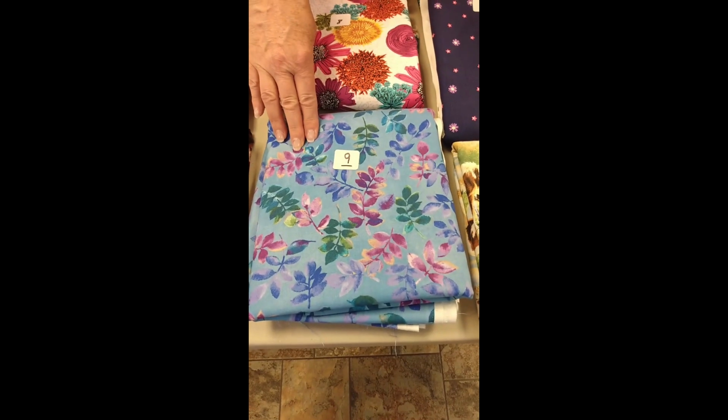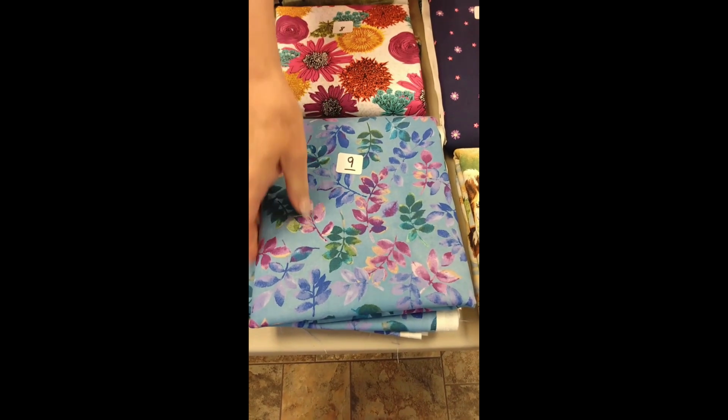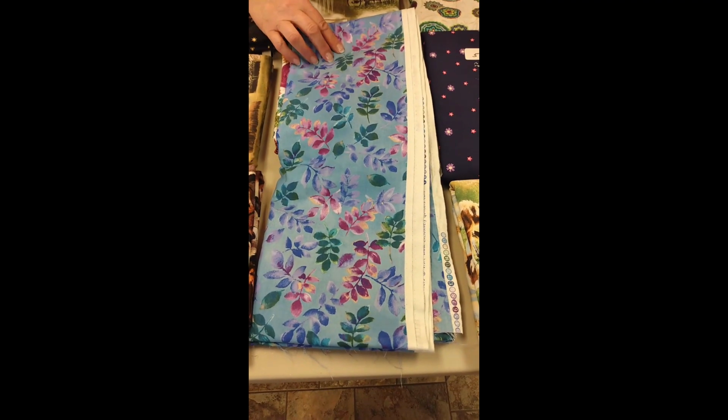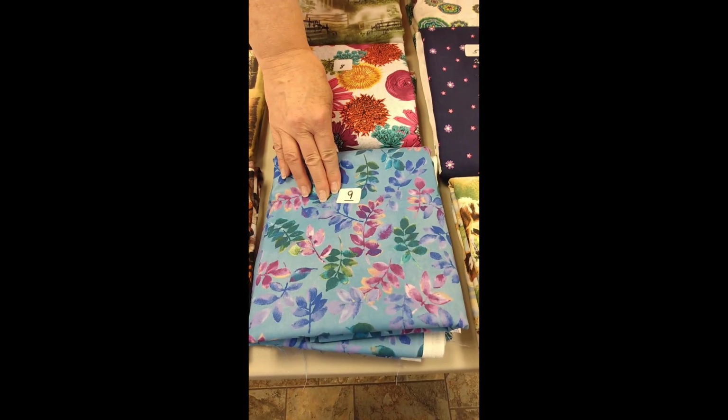Number nine, Exclusively Quilters. This is Bella, and it's Leaves on Blue. Again, a beautiful blue with purple and green leaves, 4 1/8 yards at $11.80 a yard.